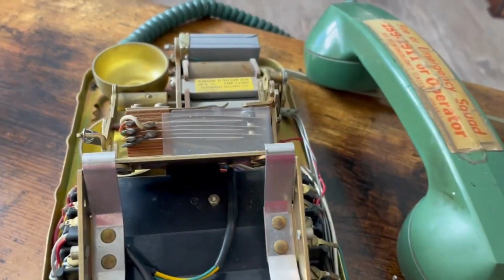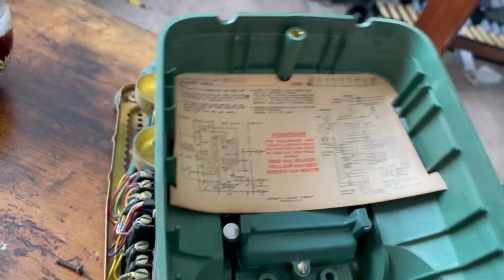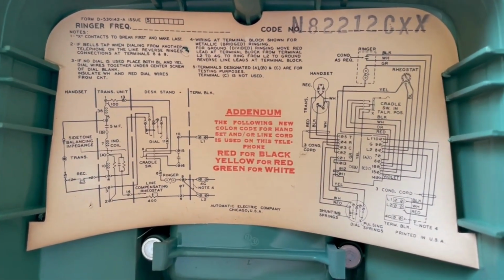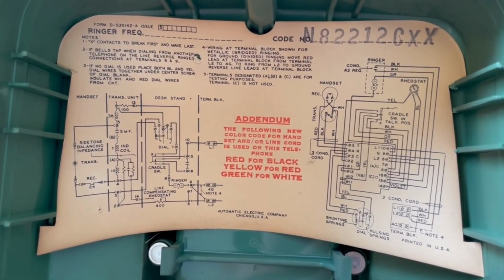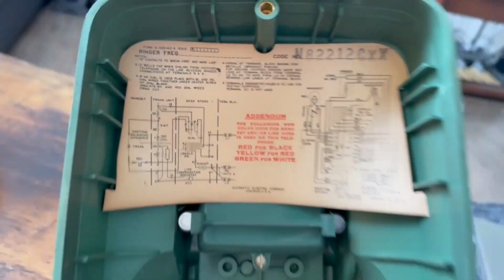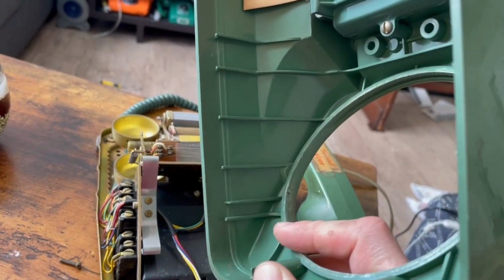Let me show you the inside of the cover of the phone. It has a wiring diagram. Feel free to pause this if you need to. And that's what the color of the housing is on the inside.